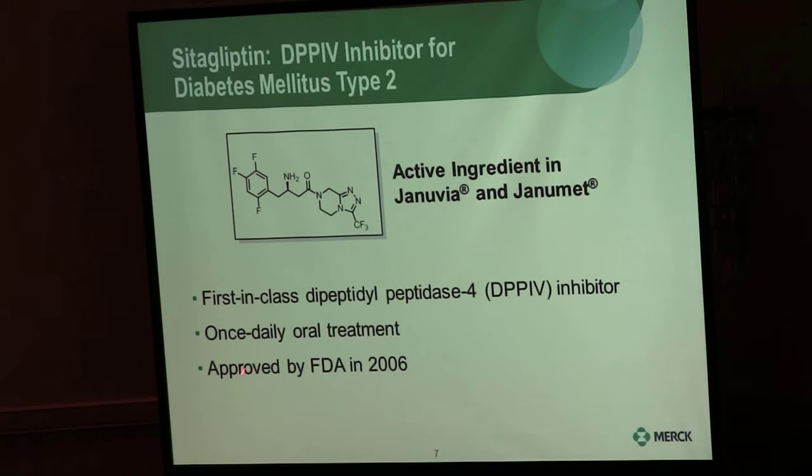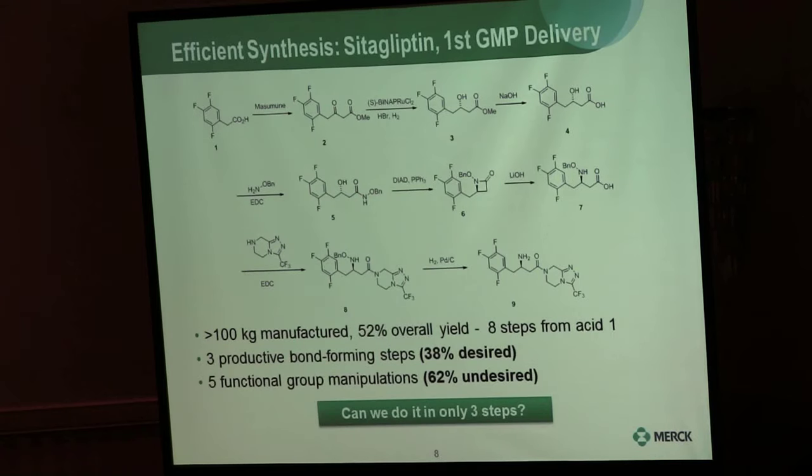It's a first-in-class dipeptidyl peptidase 4 inhibitor. It's a once-daily oral treatment, and it was approved by the FDA in 2006. This is the very first synthesis. This is for the first GMP delivery. So this was supporting the tox, this was supporting phase 1, and it also was supporting phase 2.